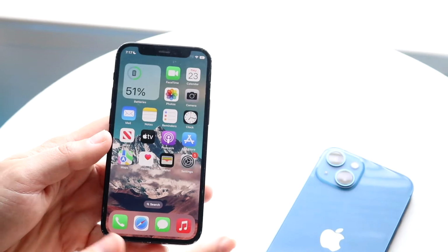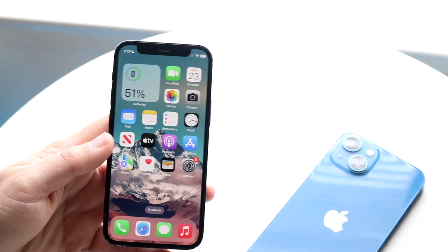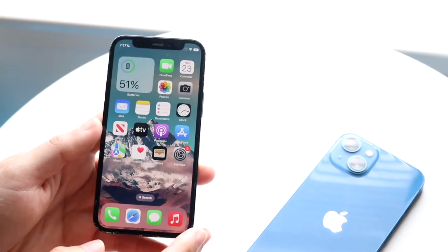Now the 13 is definitely probably going to outlast it, so keep that in mind. But even from that standpoint, it's still going to be supported for long, long periods of time on the iPhone 12 mini. So that kind of covers it up there as well.